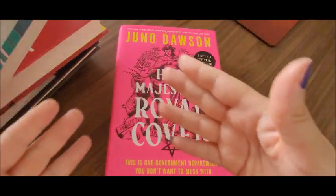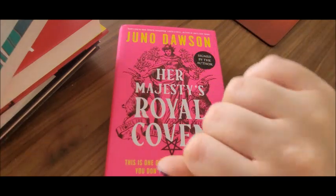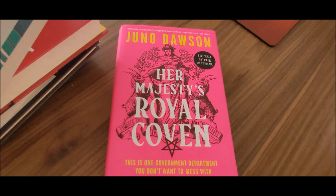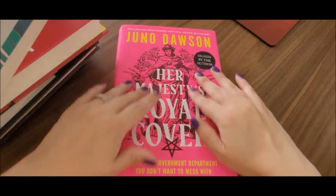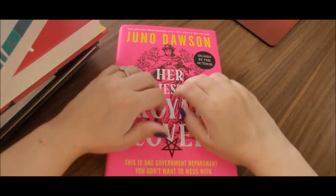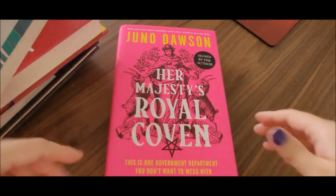Okay, so these are the books that you want to purchase, yeah? Okay, I'll just scan them for you. So your first book is Juno Dawson, Her Majesty's Royal Coven.